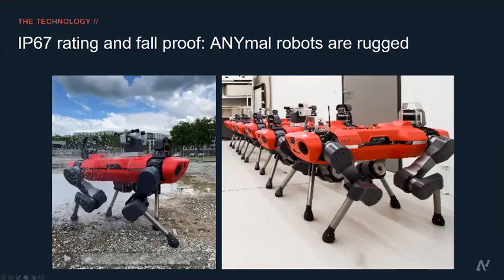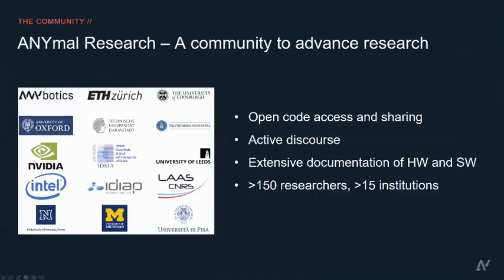Now, commercial deployment is one thing, which is probably not too interesting for the crowd listening to this talk. But there's also another mission that we want to follow with that, namely that we have been planning from the very beginning to have this ANYmal series as a development tool to advance research and also open knowledge in robotics.